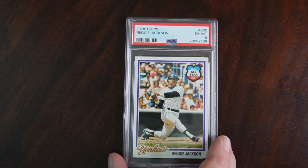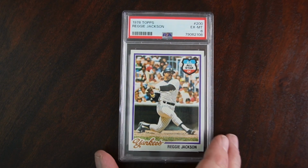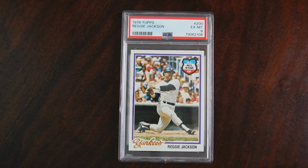And then last here, the cards I want to show you before I get to the real barn burner is the 1978 Topps Reggie Jackson. Man, this card is the epitome of a baseball card. No question about it. And this is my favorite by far of all of the Reggie Jackson cards. Man, it's got everything.